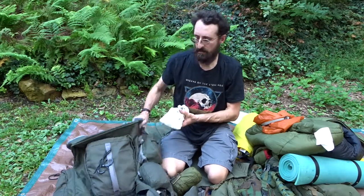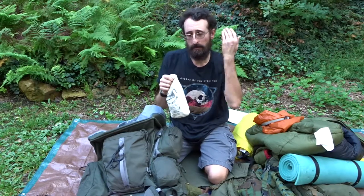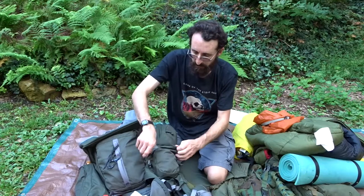One of the first things is in this pocket right here. I have this flour sack with some cordage in it. I also have it tied in with a piece of paracord in case it falls out of that open pocket, I won't lose it. In this lower pocket here, I have some utility items.